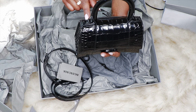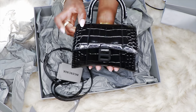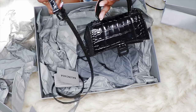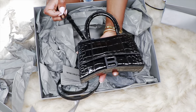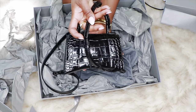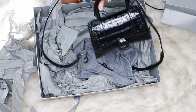Now, the matte black is also for the attachment for the strap. And you can lay them down so it looks a bit more invisible when you're wearing this bag top handle. Or, you know, obviously you can put on your strap, but I'll show you in a minute how it all comes together. But I absolutely love this bag. The strap is adjustable, so that is awesome. And I'm gonna go get ready and then I'll show you how the look comes together.